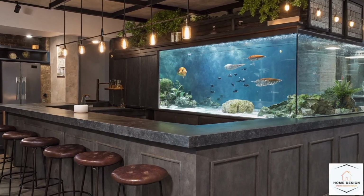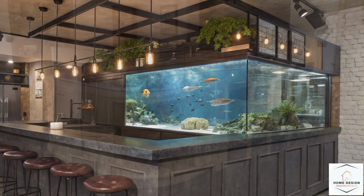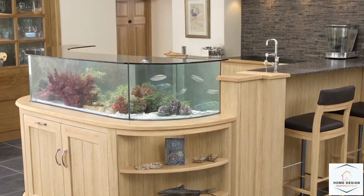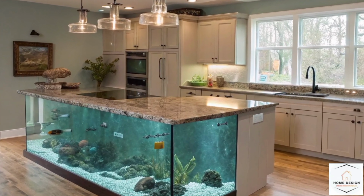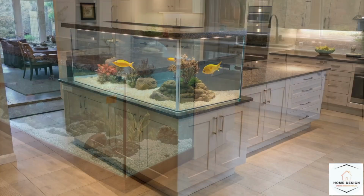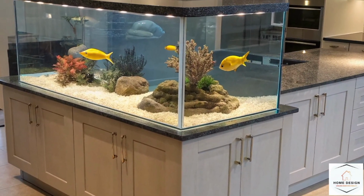You'll also notice how LED lights under the island reflect through the water, giving a sparkling effect that's both futuristic and cozy. These kitchens are more than design. They are conversation starters, stress relievers, and true home statements. From sleek smart kitchens to handmade DIY aquarium tops, each design shows off creativity, function, and luxury in one view.